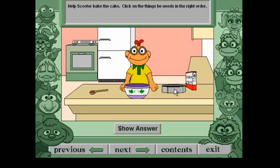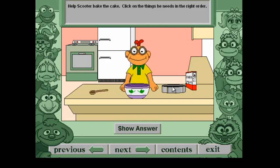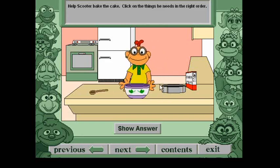Help Scooter bake the cake. Click on the things he needs in the right order. Cake mix. Spoon. Pan. Oven.